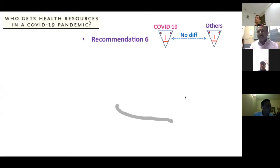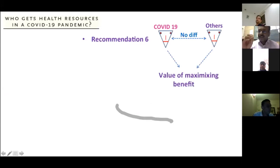And this is the last recommendation, which is very important. Again, in our overzealous enthusiasm to treat COVID-19 patients, we cannot forget the other patients. So I think there is no difference when we are trying to stratify. The ethical principle still remains that the patient who maximizes or has an immense benefit from the interventions that you do is the one who should be given preference.